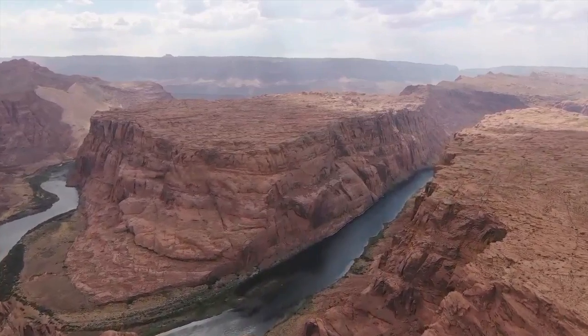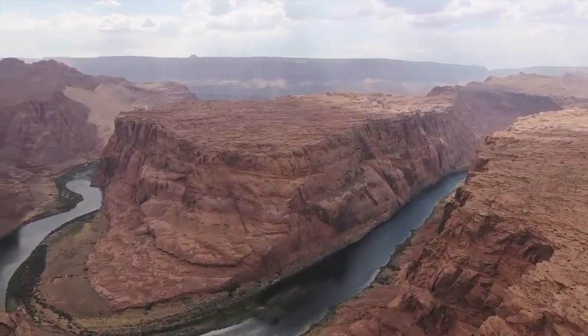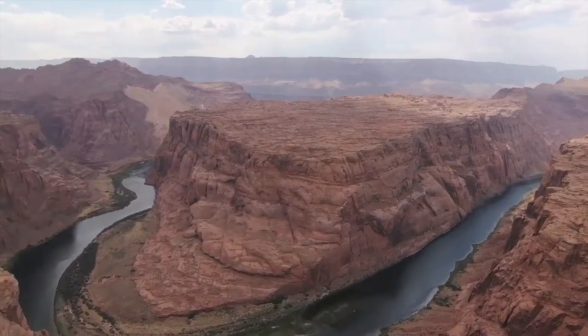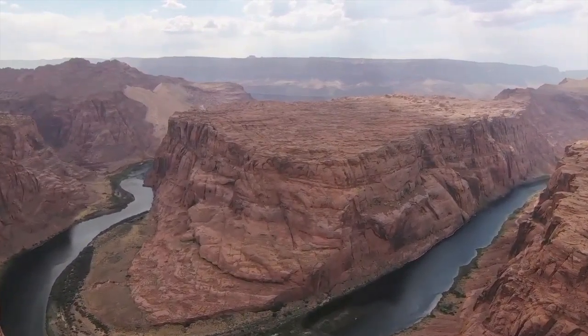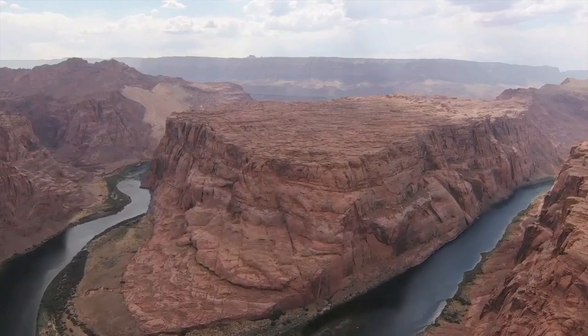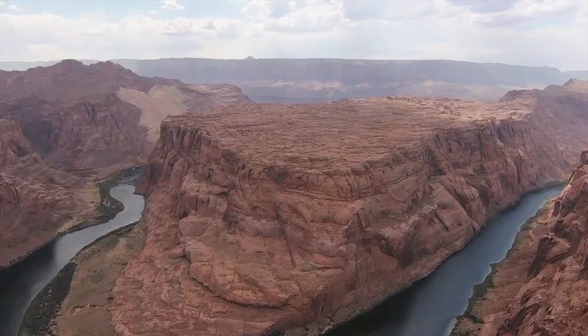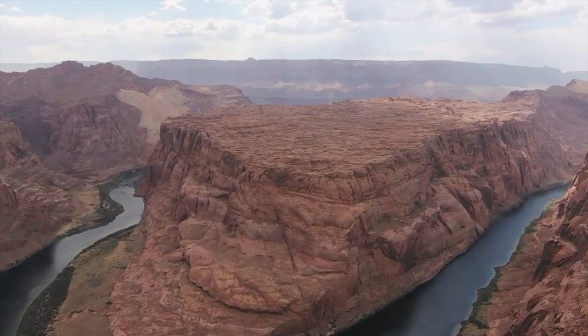Okay, and now I'm going to do a panorama. Okay, let me just stop here. I got 77% power left. I'm in good shape. Okay, let me switch to photographic mode.